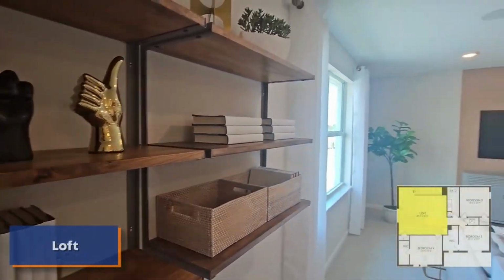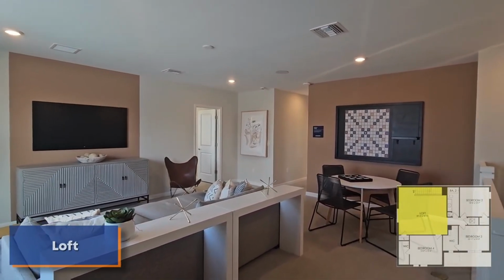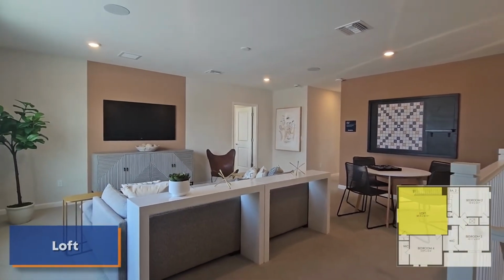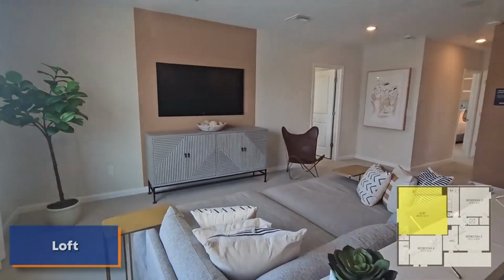So if you are looking for a multi-generational home but don't necessarily need a separate in-law suite with a full kitchenette, a 2-story home like the Whitestone can be a great option. It gives everyone their own space without sacrificing that feeling of being together as a family. And for a lot of people, that is the perfect balance.